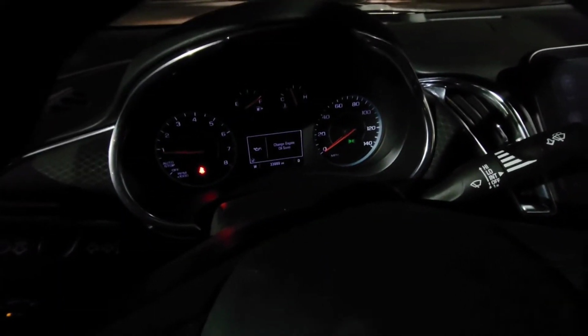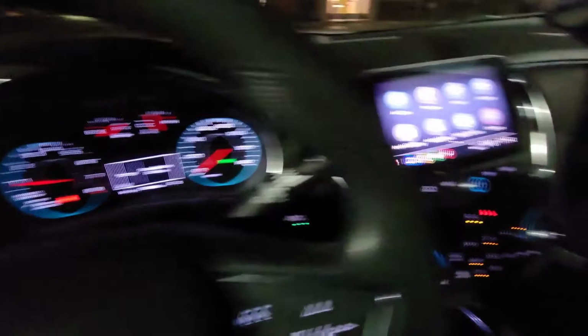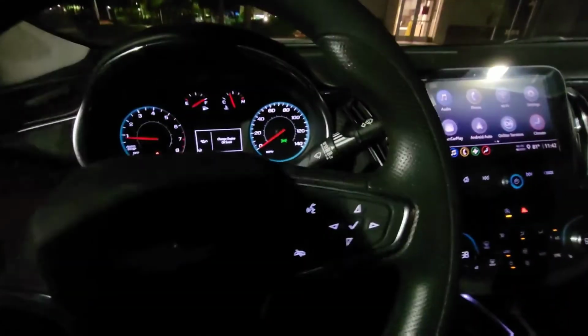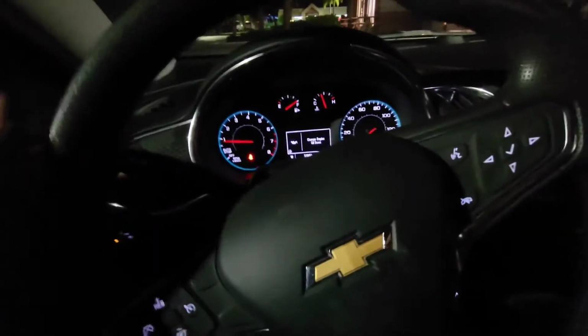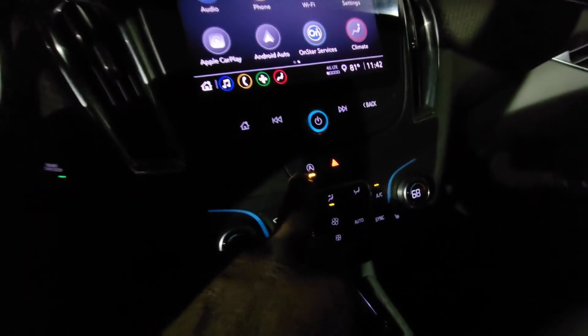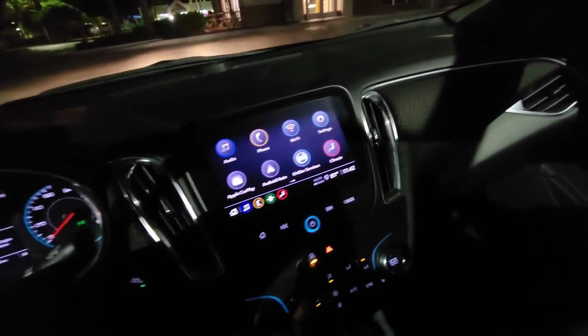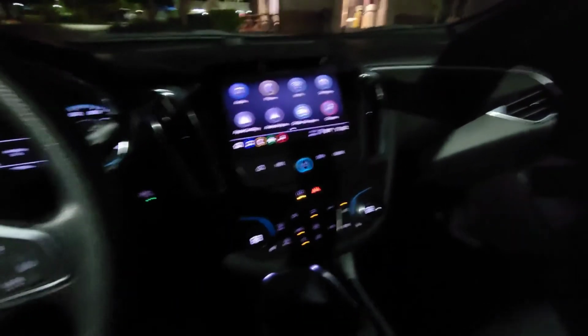When you twist it, it dims. You twist it all the way, it brightens up the gauges and the light for the instrument in the middle. This right here is the lighting. Turn it on auto or just leave it on auto. Your wipers, your indicator, left, right. Your hazards right here in the middle. This is the start-stop. The auto stop, you can turn it off, turn it on. So you have options.